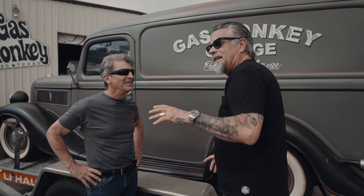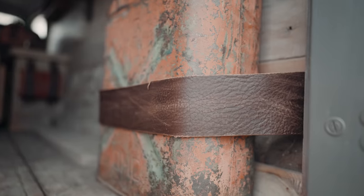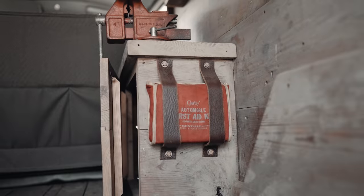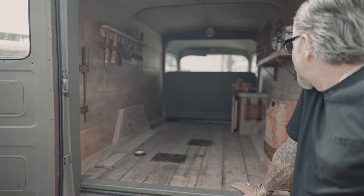And what a lot of people don't know is Victor that we have working here for us. Come in here, Victor. Victor didn't work for us at the time. Yep. He worked for 44 Build, and he was the one that actually did all the interior. Check it out. He made all the leather straps and gave it all the cool wood and feel, including the liner.